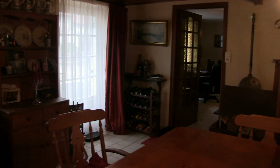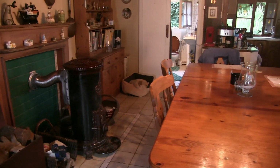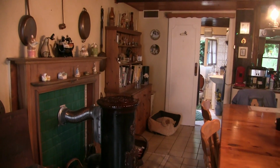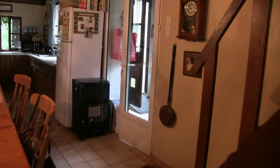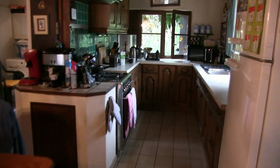And a wonderful log burner. Hello, pussycat. A wonderful log burner here that keeps the whole house warm, apparently. Otherwise, she uses portable electric radiators, but doesn't really need them. This will warm the whole house. And a nice sized little kitchen here. You see the size of the place.